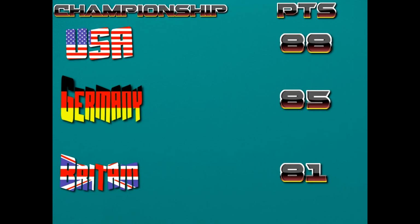So here we have it, the championship table. Now we can see how things are progressing. The USA is still on top with 88. Germany is still in second with 85, but the UK are closing the gap. They now have 81, just 4 below the Germans. So they are getting closer. It's still anybody's championship to see who actually wins. The Germans were in the lead, the USA took the lead, but that may not always be the case. So we'll just have to wait and see how that progresses.